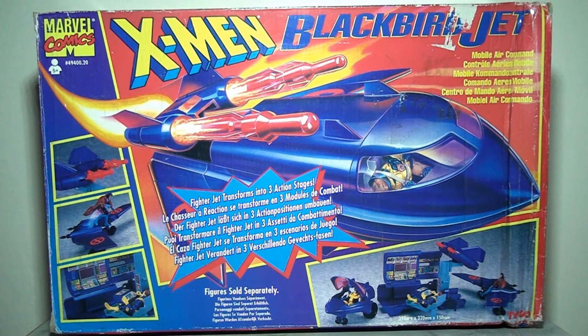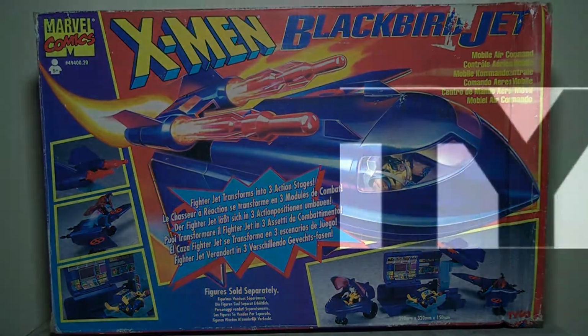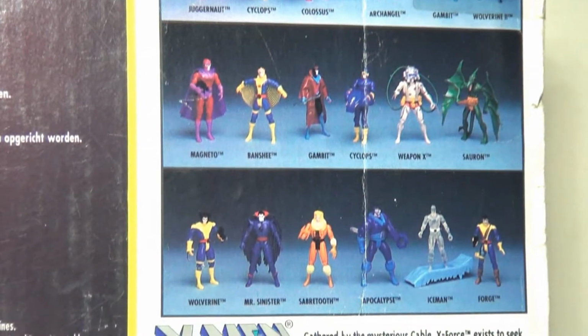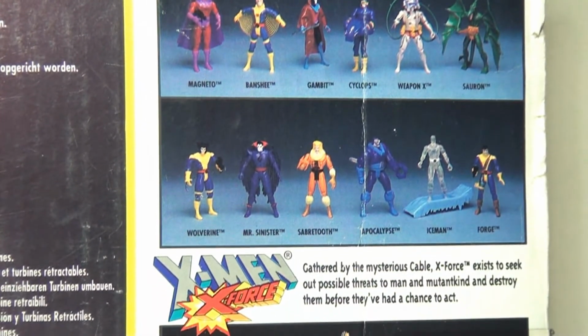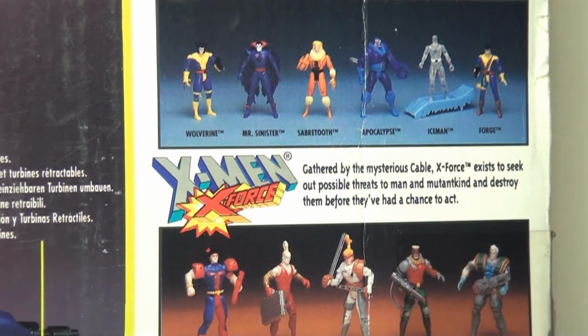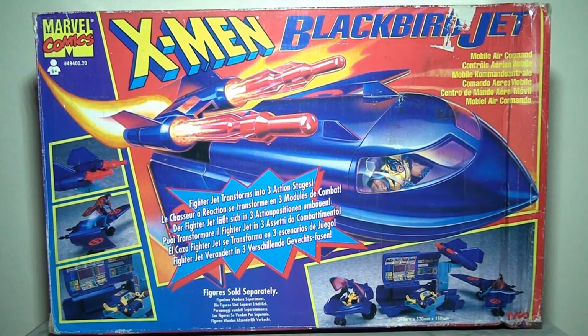But before we start on this, something caught my attention, and that is the logo at the bottom. It's not Toy Biz, it's Tyco. So I'm not sure what the relationship was between the two companies, or indeed if one of them was absorbed into the other at some point, but it's interesting that on the back of the packaging there are photographs of what I know to be Toy Biz branded toys to go along with this playset, so I'm not quite sure what happened there. But suffice it to say, this Blackbird Jet is in perfect scale and is meant to be played with those self-same X-Men figures with the Toy Biz logo.